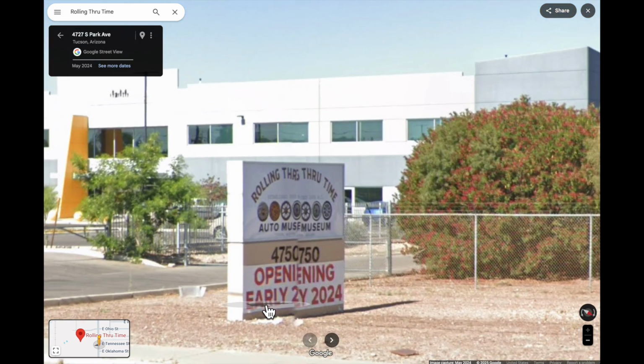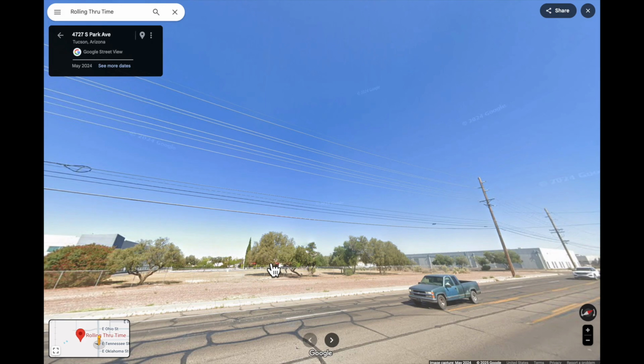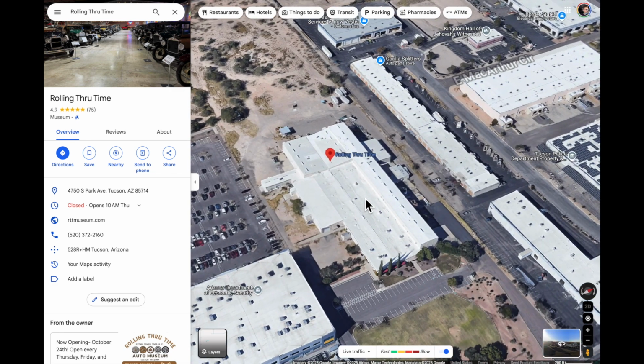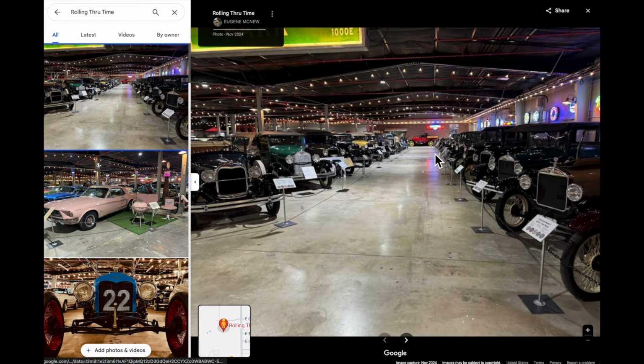It opened in early October 2024, so that's when it opened up. The parking is actually back behind over here. Let me get out of the map. But that is just a really cool place to go. And it's big. It's larger than I realized. You can see some of the photos that they took here to put on the website. But do check it out.